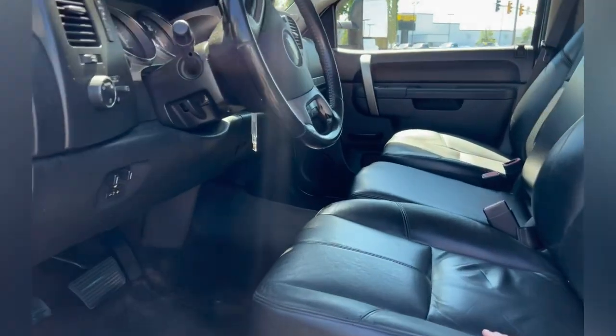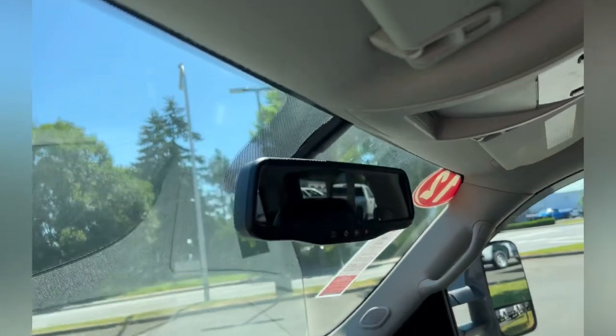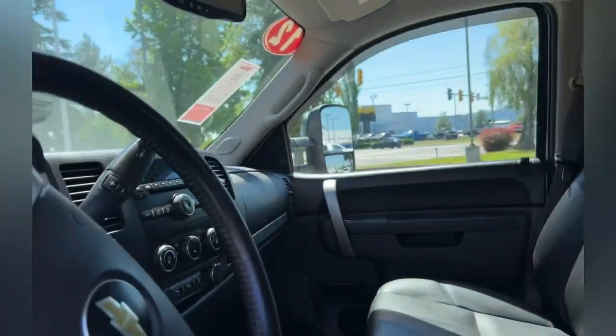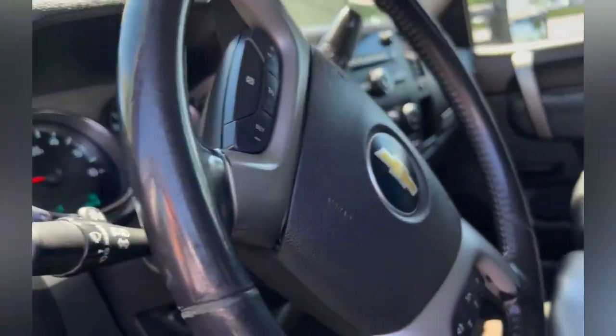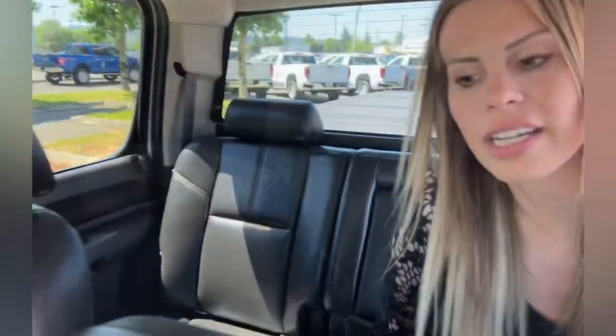Leather interior. You have a backup camera up in the rear. You have hands-free calling, OnStar. You can see three in the front. Lots of room back here. Oh my gosh, so comfortable. The leather is in great condition.